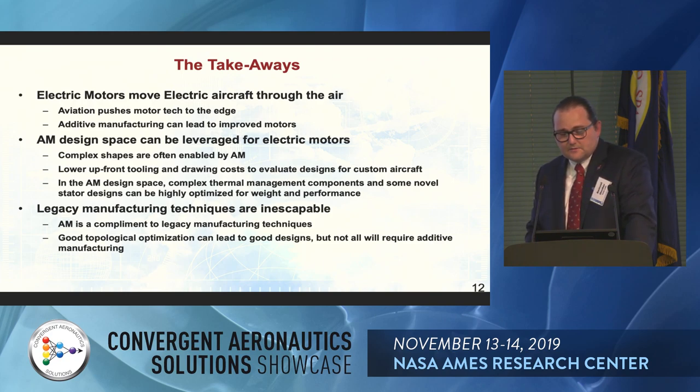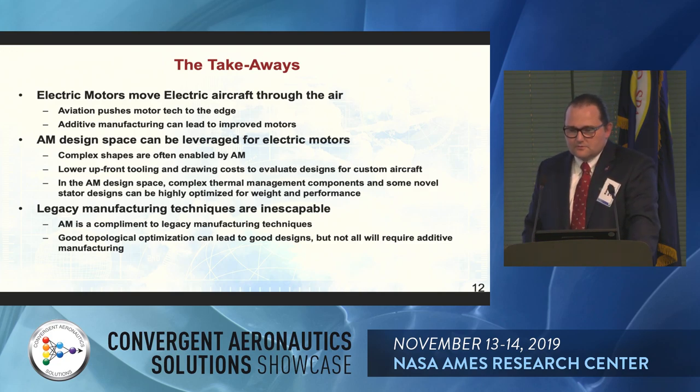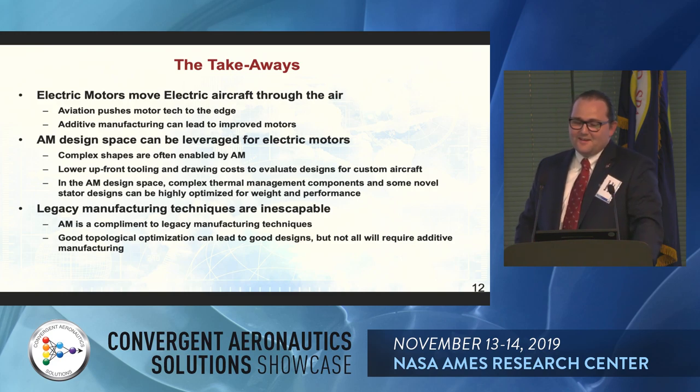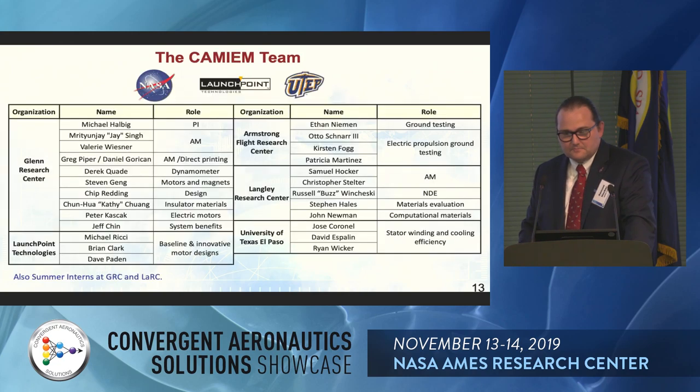Legacy manufacturing techniques are inescapable. Every additive part that is made is post-processed, either with heat treatment, which is based on microstructural and residual stress knowledge, it's legacy known knowledge, or hitting it with a chisel and hammer, or polishing, or cutting, or honing, or tapping. Anyways, everything you do in a machine shop is going to be applied to most of your additive components. So think of it as a complement.